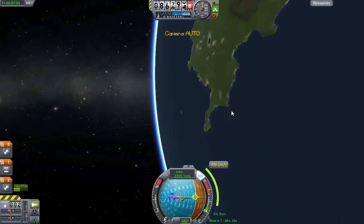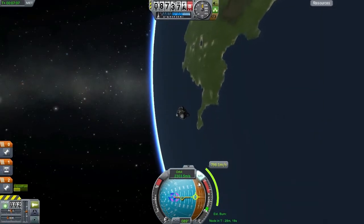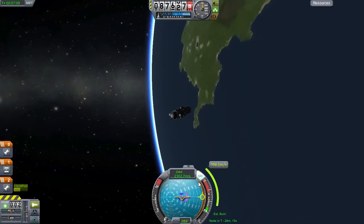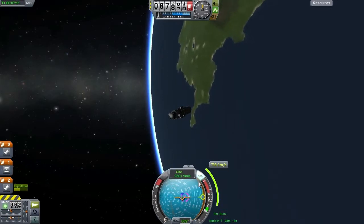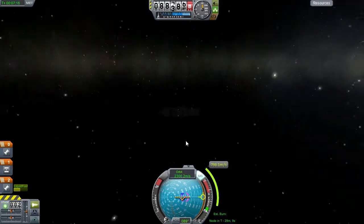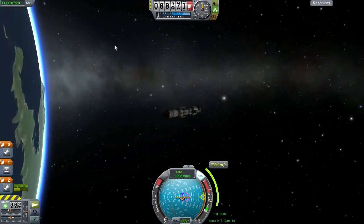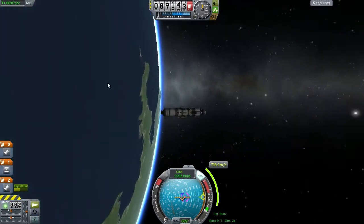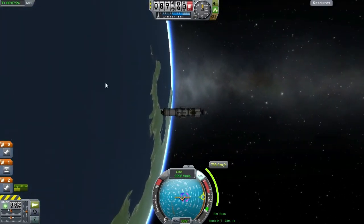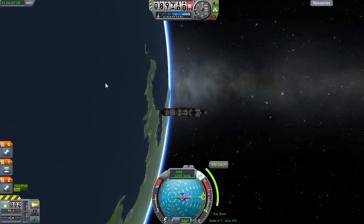Okay. So, let us get into position. And we have about 20 minutes, and we have a burn of 798.1 meters per second. So, I am gonna go ahead, and first off, I'm gonna quick save the game, just to make sure, because this is a very good orbit.